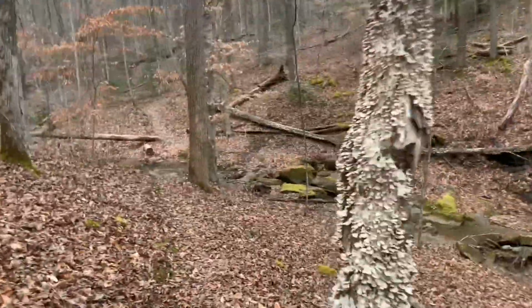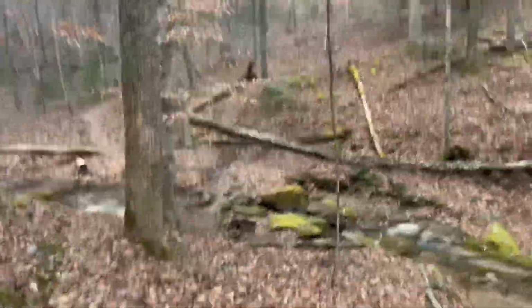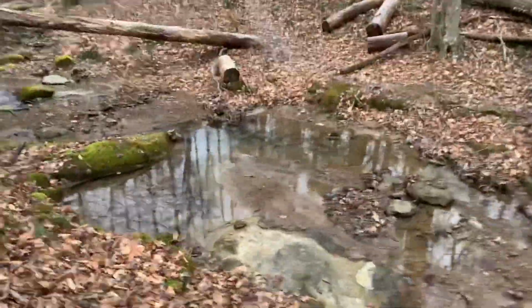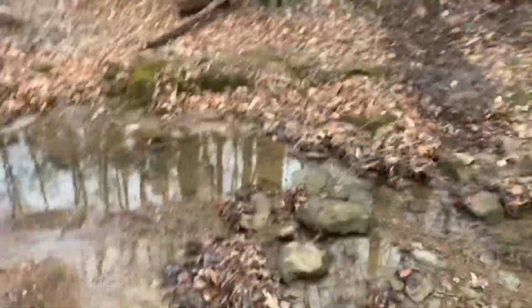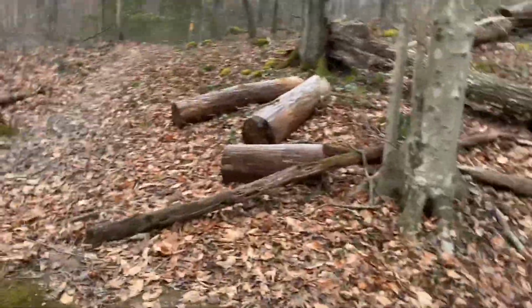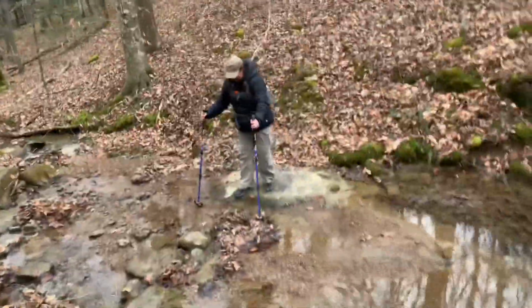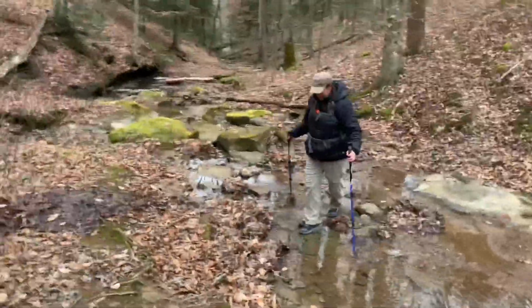All the lengths we go for content. But actually it's pretty cool. That climb up was a little sketchy, I guess because I was off trail. And a tiny little rock hop here, nothing major. There we go. Let's see if she falls in the drink. Look at that, like a pro.